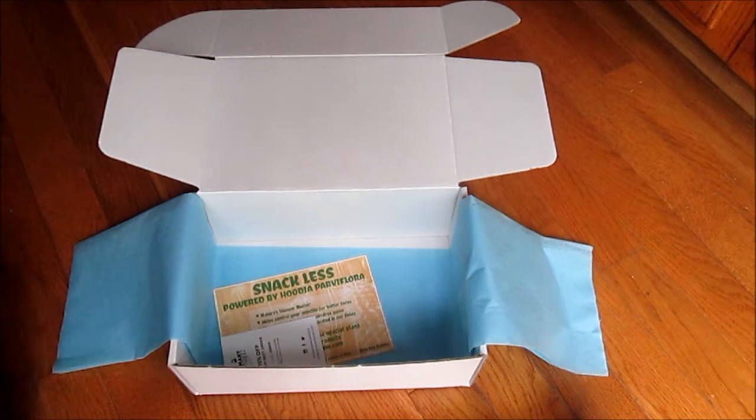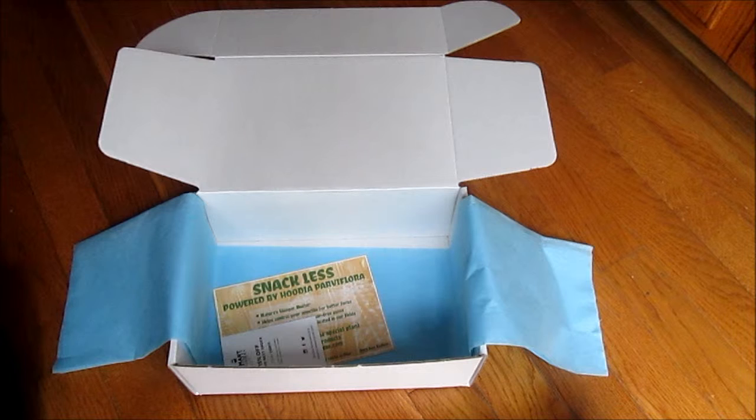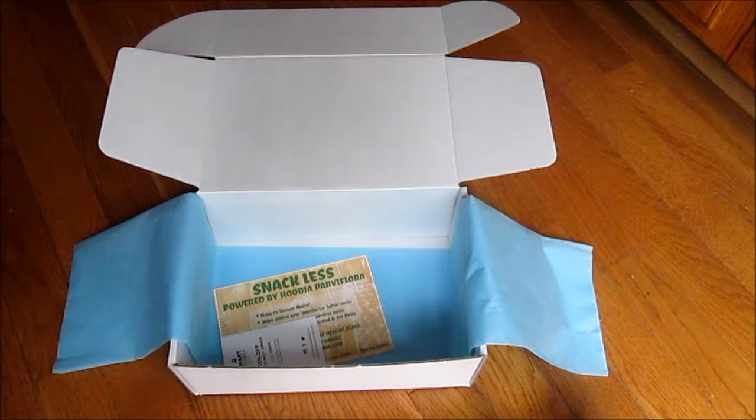All right, so that was everything inside of the box. I absolutely love that Daily Goodie box includes natural products, and everything in this specific box was more natural ingredient based, which I really appreciate because I would not have heard about these brands without Daily Goodie box.